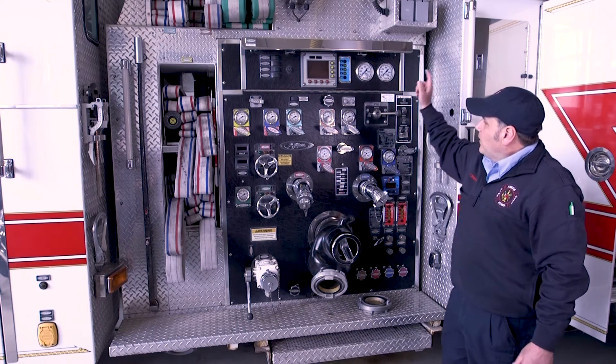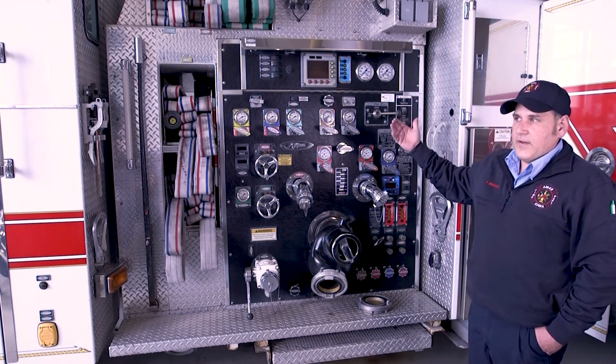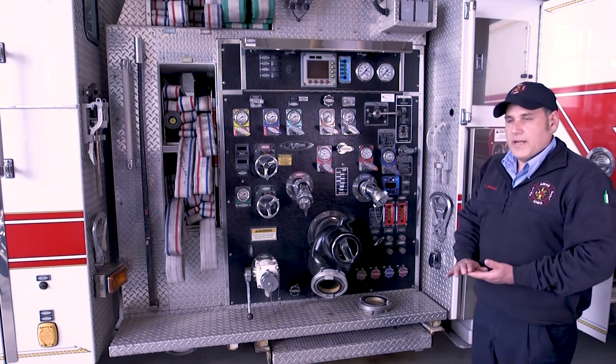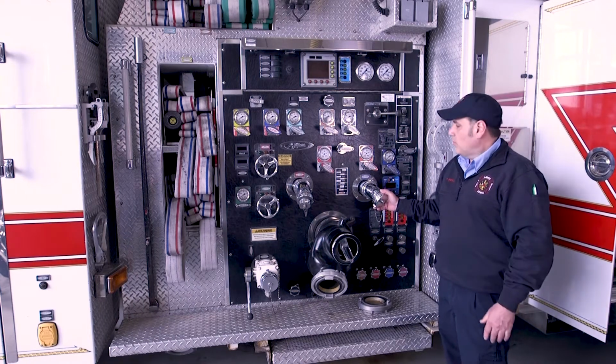Now, along with this, we have 400 gallons on board. So we can start firefighting right away if need be. But if we have a big fire going, we would always want to have a fire hydrant. If we have one available, we want to have that.